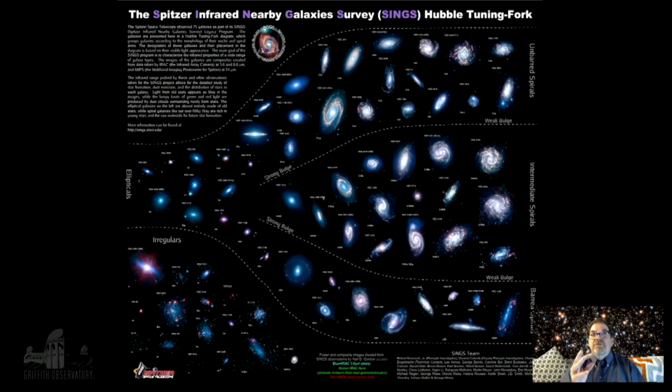A more current tuning fork diagram is a little bit like this these days, which is a complete mess. You've got strong bulge, that's that central region. You've got weak ones, you've got irregulars. This is from the Spitzer Infrared Nearby Galaxies Survey. They went in and found all sorts of different galaxies, all sorts of different shapes, all sorts of different morphologies, which is the different structures within the galaxy. It isn't helping me at all trying to figure out how this happened, however. So it doesn't seem to be an easy story of one galaxy type just turning into another one.